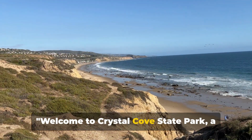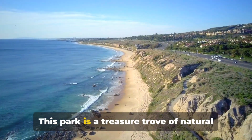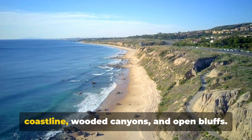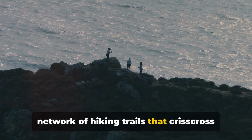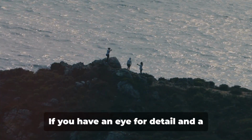Welcome to Crystal Cove State Park, a haven for outdoor enthusiasts. This park is a treasure trove of natural beauty with over 3 miles of Pacific coastline, wooded canyons and open bluffs. For the adventurous souls, there's a network of hiking trails that crisscross the park, offering breathtaking views of the ocean and the rugged landscape.